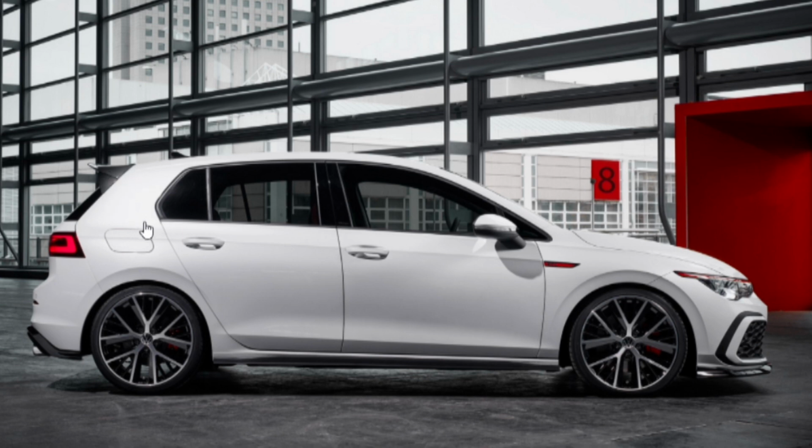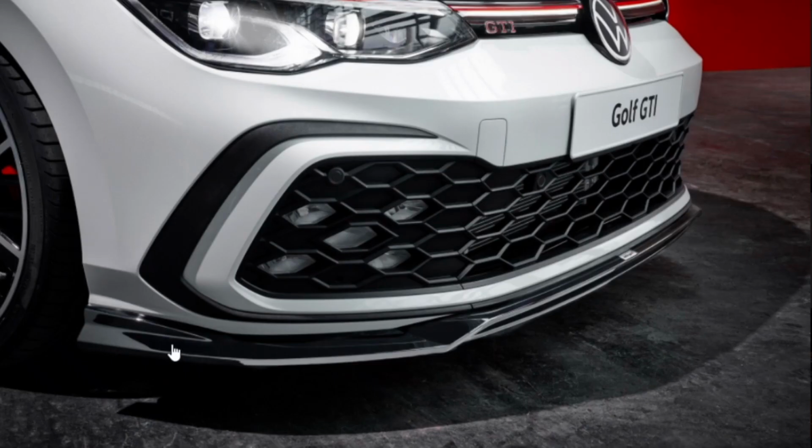Just subtle little takes on a car can make a huge difference. You've got to bear in mind, VW are going to have cost limits, production limits. Things are on a shoestring at the end of the day. And companies like Oettinger, who I've heard of before, very well trusted, very well known, can really bring out a car. Let's go through more. You get to see that front splitter a little bit more. Yeah, I like it. I think it looks good.